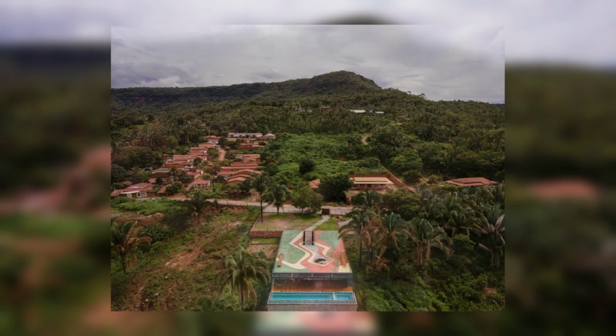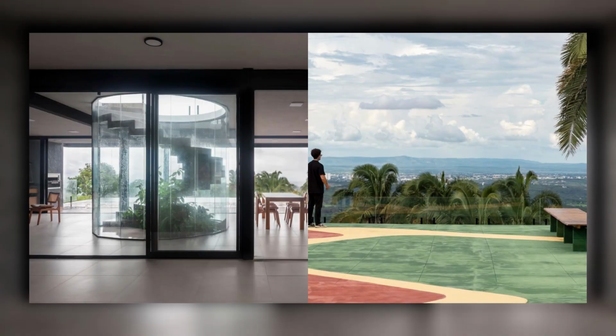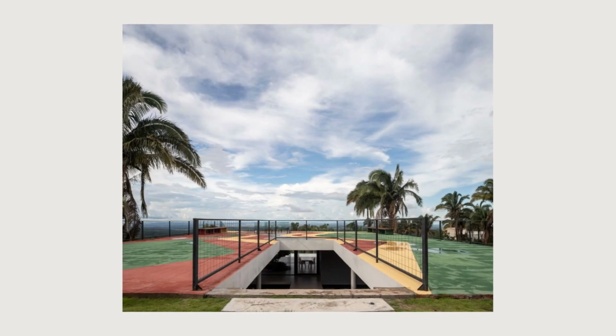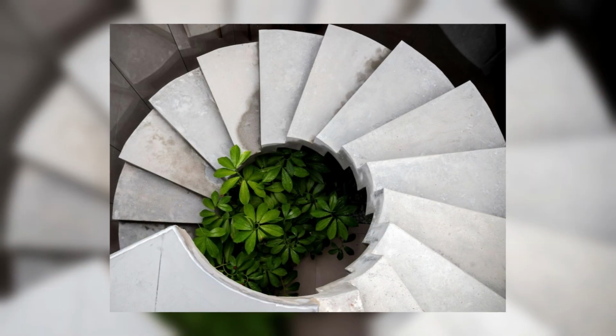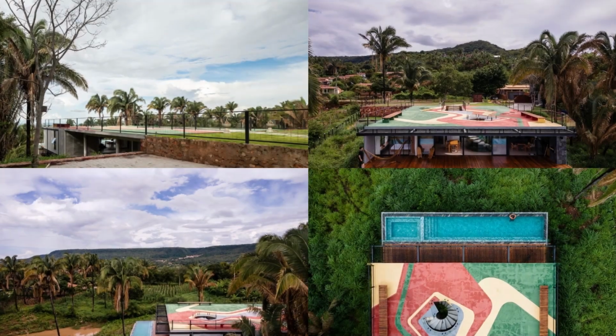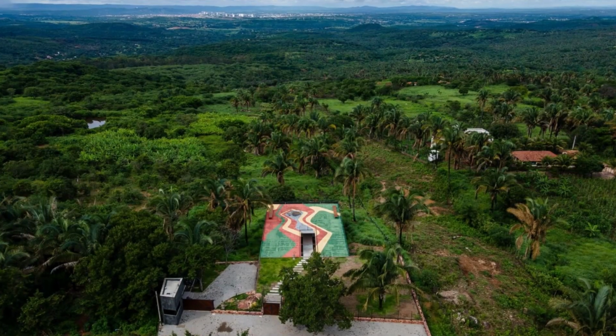Although the house obeys orthogonal rationality, a helical staircase was created in the center of the social area which, in addition to its basic function, acts as a concrete sculpture that moves between formal rigidity and behavioral fluidity, the latter the result of the relationship between the vegetation that leans over it under the zenithal light.